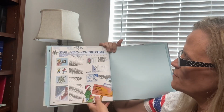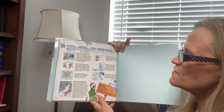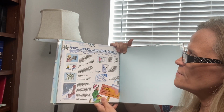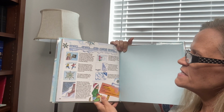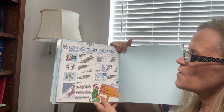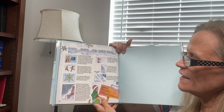Snow, snow, and more snow. It was believed Wilson Bentley was the first person to take pictures of a snowflake. He used a camera that magnified them in 1928, and he took more than 100 photographs in Vermont where he lived, and he became known as Snowflake Bentley.